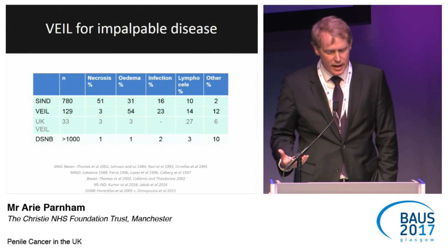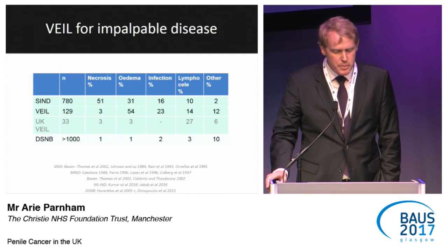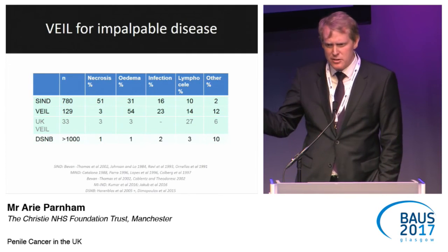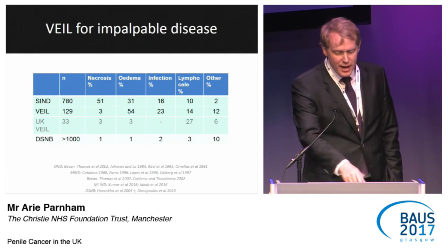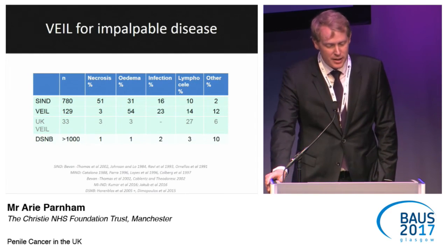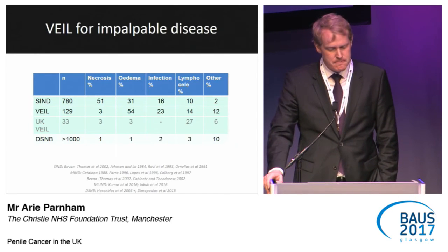So where does this fit in? Where do we see this coming in now? Well, if we look at impalpable disease, the paradigm, as I said, is now dynamic sentinel node biopsy. And here we can see the comparisons of complications. You can see quite clearly, if we look at the UK VEIL, the rates are very low, but dynamic sentinel node biopsy is lower and cheaper and quicker in that sense.